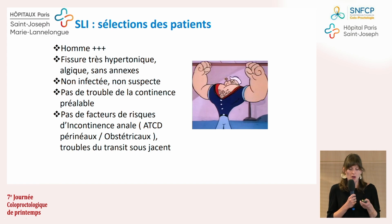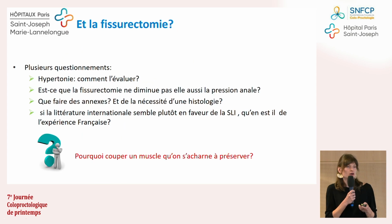It has to be done mostly in men. I would not perform that on a woman. It has to be very hypertonic, very painful. You feel that the patients will have difficulties in post-op care. You don't want to have an infection. No continence disorders. Because, you know, the 25-year-old woman who doesn't want to stop work, of course, she will not be incontinent right away, but after 3 kids and 3 deliveries, maybe there will be this factor of fecal incontinence. So for me, it has to be mostly performed on men.